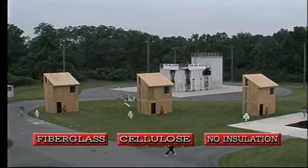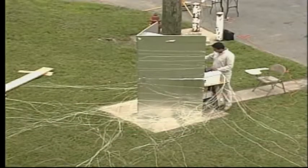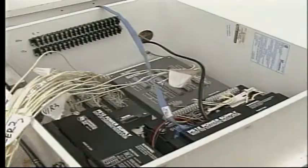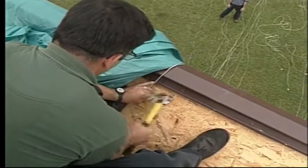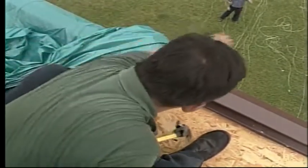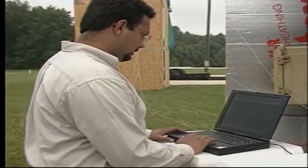Using practices compliant with national building codes, the 2-story structures used in the Big Burn were built to replicate the most common new home construction practices. Within each structure, 2 independent channels of thermocouples measured the interior and exterior temperature of key locations, such as the roof and the walls. Using state-of-the-art technology, technicians were able to monitor temperatures throughout the entire test.